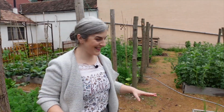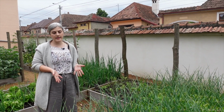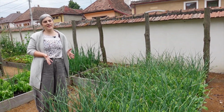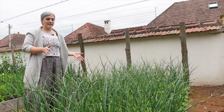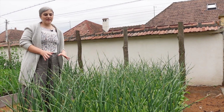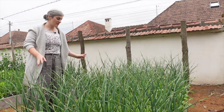Stay with me, okay? So next we have some garlic. This garlic was planted at the end of February. Some people plant garlic in the winter time, like in November or October, and let it overwinter. But I can definitely say that this garlic has been overwintered because we've had so much snow. It's like we had two winters this season.